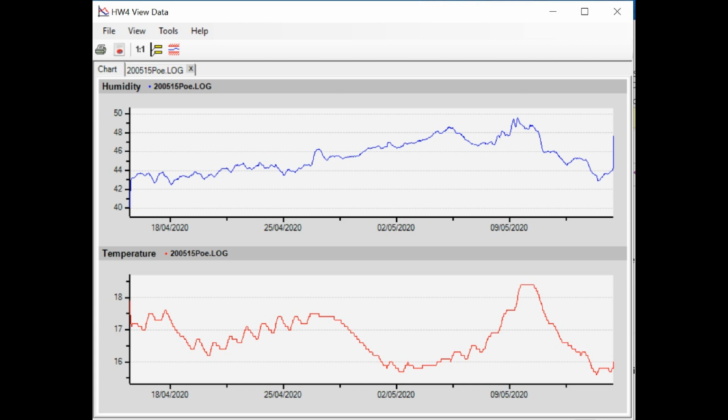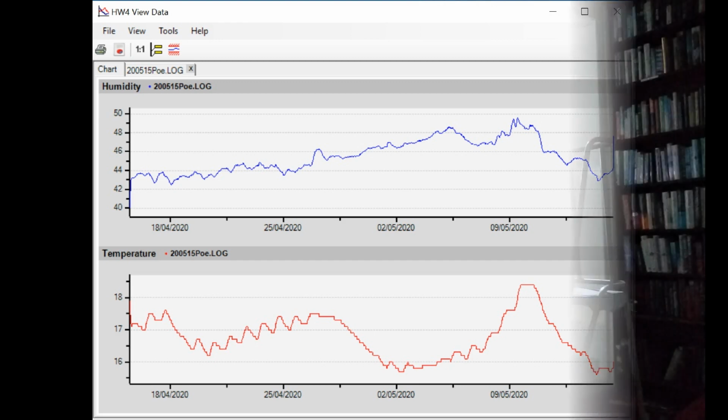The top graph is for humidity, which has only varied between 42 and 50% RH over the last month. The bottom graph shows temperature from about 15.7 to 18.3 degrees C. These graphs therefore show that the environment the books are being stored in is currently very stable in terms of temperature and humidity, so won't be causing them any damage.